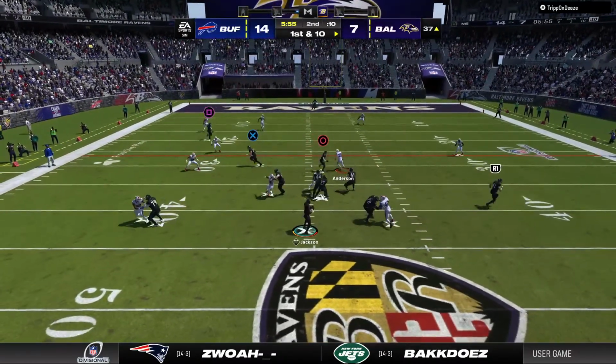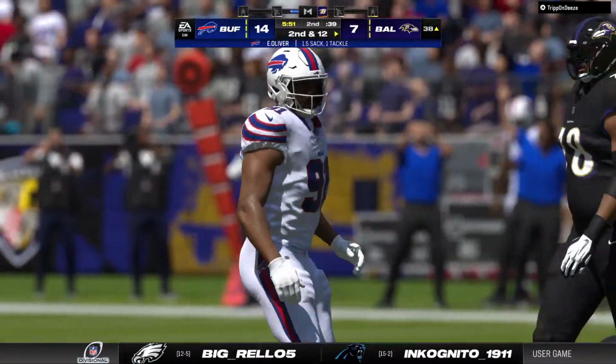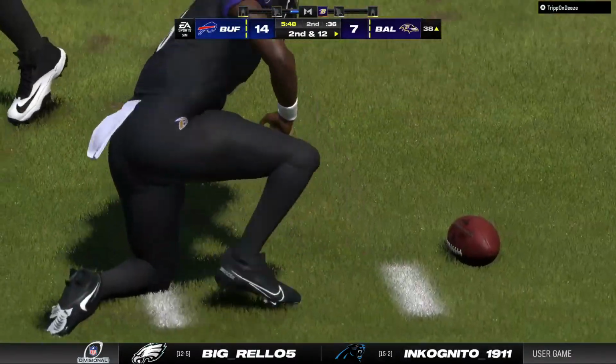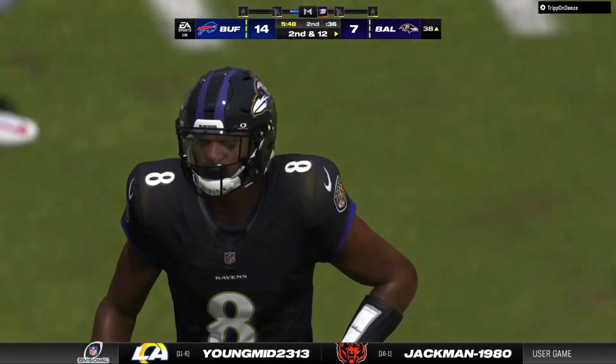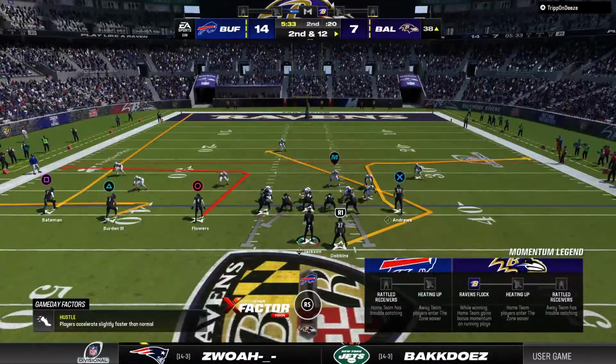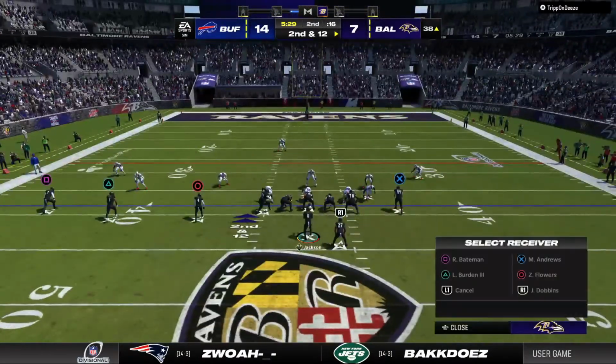Play action. Now Jackson. Under pressure, and he will go down. Sacked back at the 38. Ed Oliver able to use that strength to get him for a loss of 2. What a nice read and play by the defensive tackle. Never bought the play action fake. Went right for the quarterback and put him on the ground.